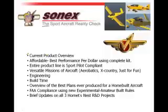These are some of the things I'll be talking about as we get rolling in the webinar. The first is a current product overview. Those would be what we currently offer and what their strengths are. The affordable, best performance per dollar using our complete kit. To be honest, I think we're an affordable product line, whether you scratch build or use the entire airplane kit. But that's the goal of affordability, always, in all of our products.